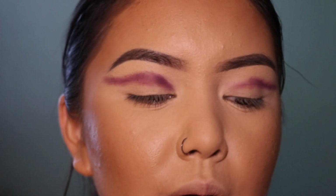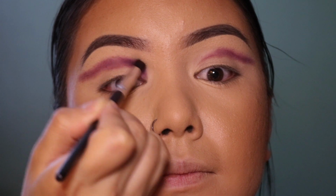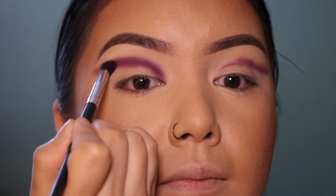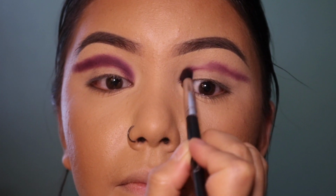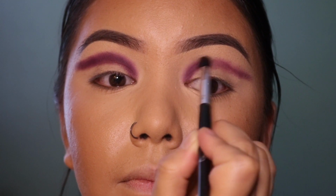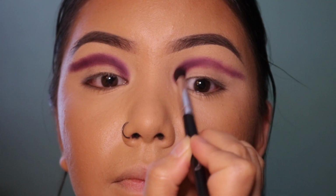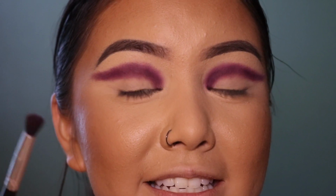What I'm doing now is I'm just laying down the color, getting it where I want, and then I'll blend it out. I know I look crazy. Okay, so now that I look crazy, I'm gonna go ahead and use this same brush and just blend out the edges so that it doesn't look so harsh.